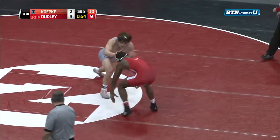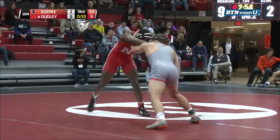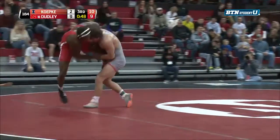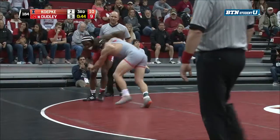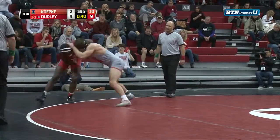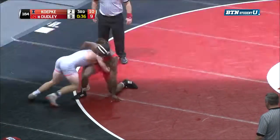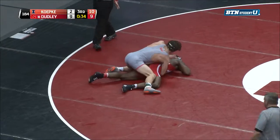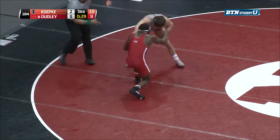Clubbing the head is good and fakes are good, but when you can combine them, that's really when you can get your opponent off balance. In on a single leg. Seems like every time he gets in on a single leg, TJ Dudley's wizard brings that arm right up to his hip. That wizard with his left arm works well, and then with his other hand, he's attacking the grip of Koepke.